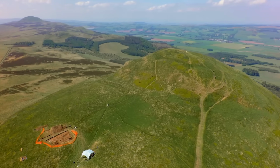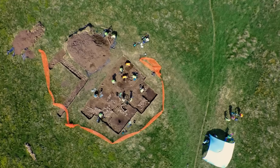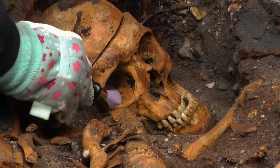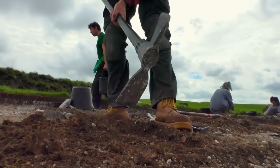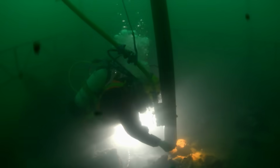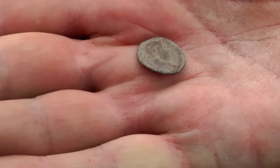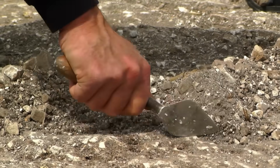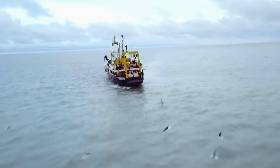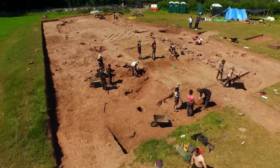We may be a small island, but we have a rich and complex history that's still full of mysteries. So every year, hundreds of archaeologists go out hunting for lost pieces from our missing past. A tiny coin. Every element is there. This is just unbelievable. In 2017, their investigations continue to fill in the gaps.